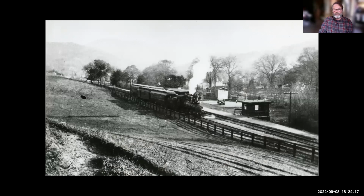And here is the main entrance to Manor. Right up there, let's see, what is that, Manor Road that takes off there across the bridge? Excuse me if I don't get the name right, but this is back when it was still pretty rural.